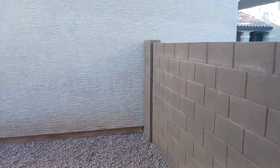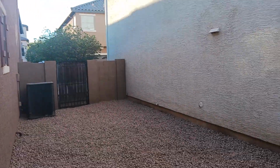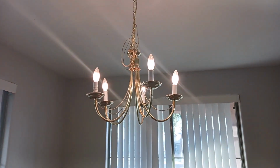And then back here, we have your nice private backyard area. But you can see, it's a nice, very low maintenance area. But there's also tons of space back here. If you have any animals or kids that like to run around, there's plenty of room for them to do that back there. And you can see, I really like this cool gold chandelier here as well.